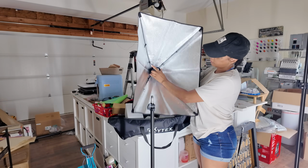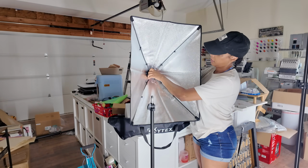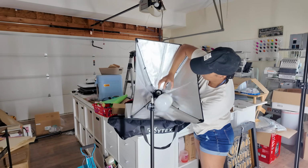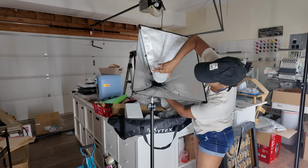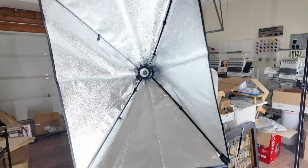So the inside, you're just going to press down, just like that, and it holds open. I'm going to go ahead and put the bulb on the inside. Don't drop the bulb, Trina. Put the bulb on the inside. I'm pretty sure I can, let me go ahead and put this up first and then I'll do the bulb.